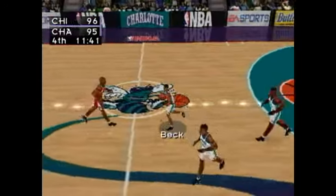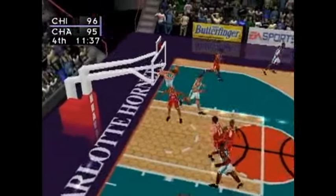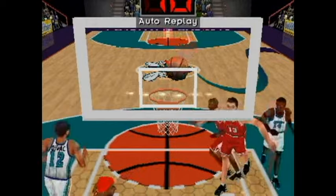Inbound pass to number 15. He squares up with a shot. Off the mark. The Hornets with a new 24. D-Box with the putback.